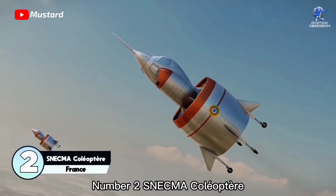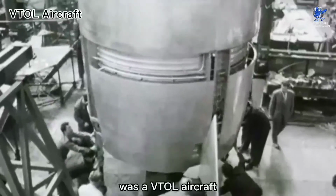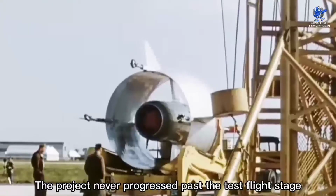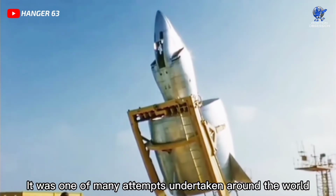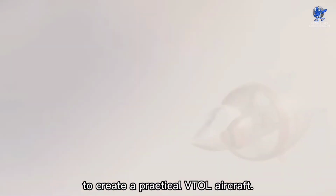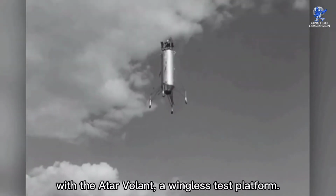Number 2. SNECMA Coléoptère. The SNECMA C-450 Coléoptère was a VTOL aircraft designed by SNECMA and built by Nord Aviation. The project never progressed past the test flight stage while the plane was being built. It was one of many attempts undertaken around the world in the 1950s to create a practical VTOL aircraft. The design was influenced by SNECMA's earlier tests with the Hiller, a wingless test platform.